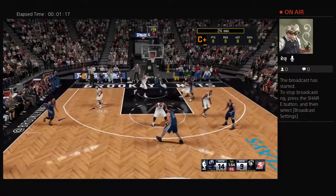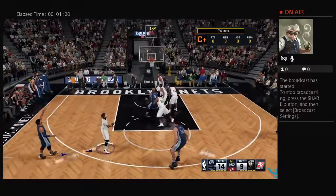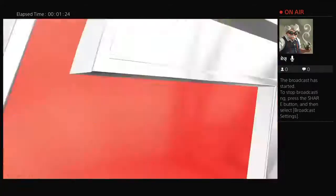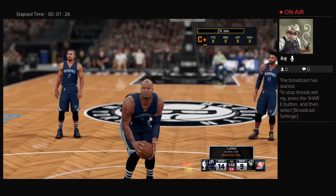Sessions dishes to Wright. Pass to Conley. From outside the arc. Nope, not that time. Nothing for 2 from the field. And so he draws the foul on the shot. A trip to the line to shoot 2.